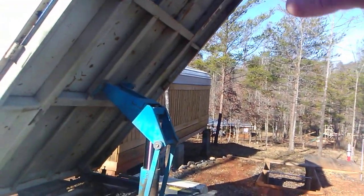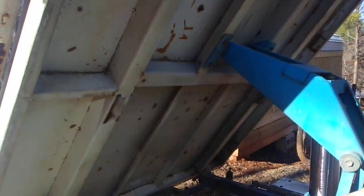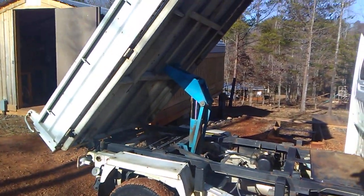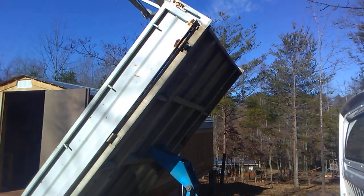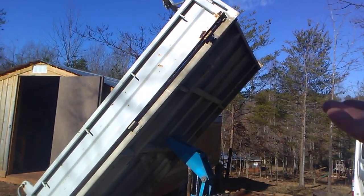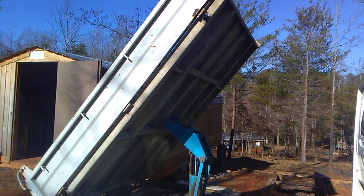The soft dump is the normal K truck body with a small hydraulic cylinder, and it's made for dumping 500 to 800 pounds, according to all the research I've been able to do. This is the hard dump. The soft dump, they call it soft dump because it's made for dumping cardboard, hay, straw, stuff like that.